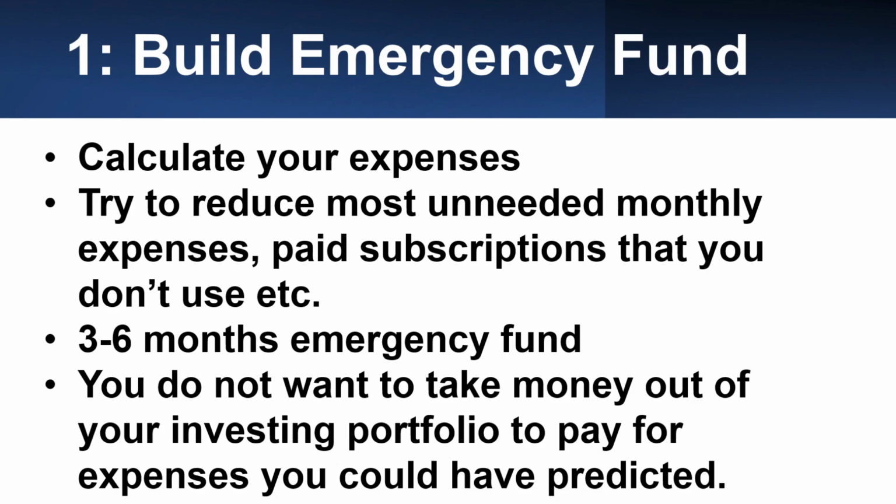So you want to reduce the most unneeded monthly expenses. Let's say you're paying for a Netflix subscription, £10 a month, but you only use it once every 6 months when your favorite show comes out, something like that. So try to look for expenses that you are paying for without even thinking about it, and reduce them if you don't use them often enough.